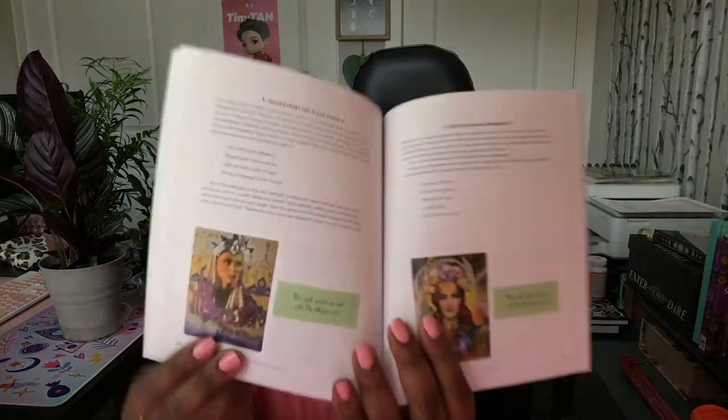It's colorful. They give you sample readings, a 9-card spiritual spread. I might swipe that myself. Mindful mandala spread, 10 cards, and then the breakdown of each one of the cards. So this is what it looks like when they give the meanings. This spell would go well with the Maya card. Spell? Wait, are there spells in here? I don't know. I'm going to look into this a little bit more.